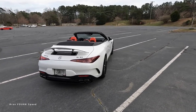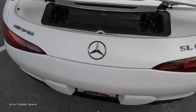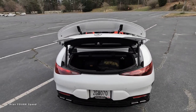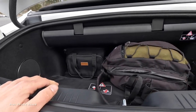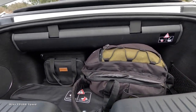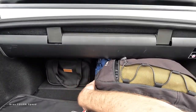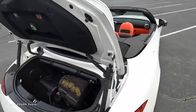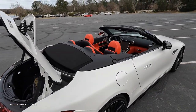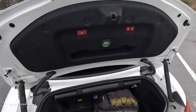Now, as we work our way to the cargo space, you can use the button on the key fob or the hidden button up underneath. This is an electronic button and then a power trunk lid there, which is great to have. Now, with the top currently down, you'll notice that it doesn't hinder any of your storage. So this actually goes all the way in there. I have a few more items. There's a little bit of storage underneath the floor if you need to use it, but you don't have to worry about where to place your items when you put the top down, which is nice for a convertible.